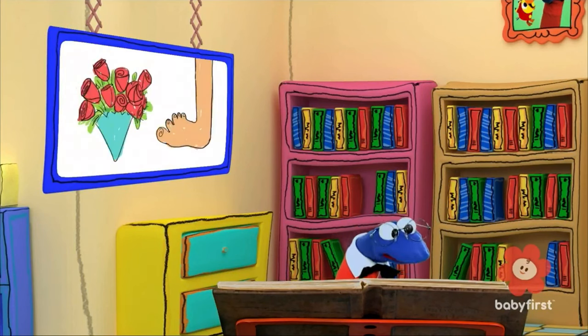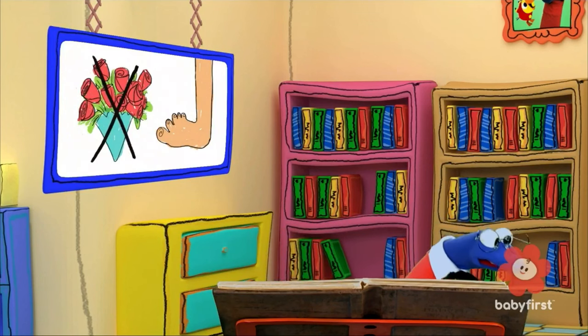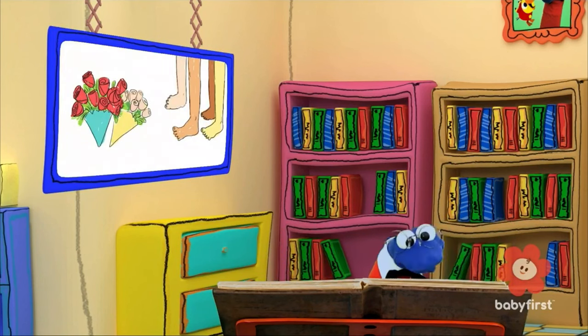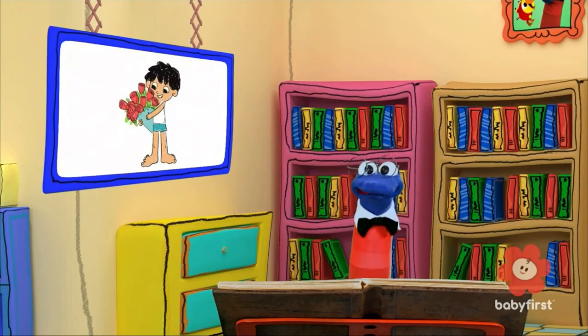Moses supposes his toes are roses, but Moses supposes erroneously. For nobody's toes are poses of roses, as Moses supposes his toes to be. Yay!